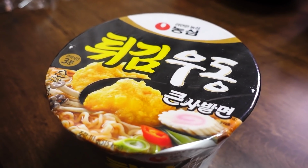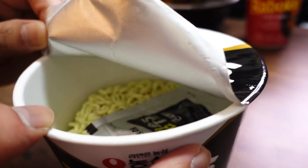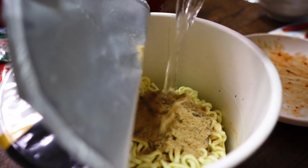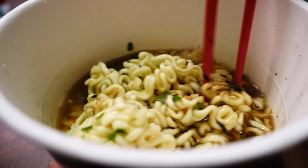So next one is pretty interesting because this one is from Nongshim, and there is a Japanese instruction outside of this package. Okay, let's open this up, and there is one packet of soup mix. And I guess we make this like the other noodles. We pour in some hot water and we wait. Okay, it's ready. And mix well.